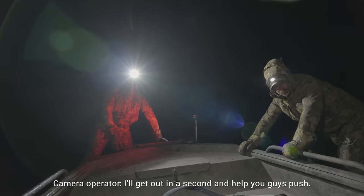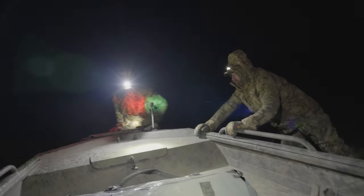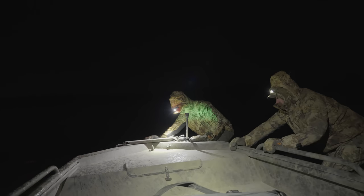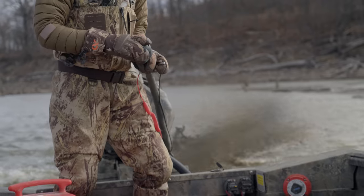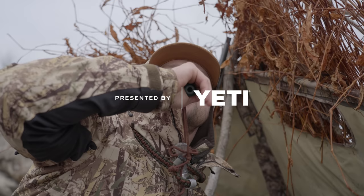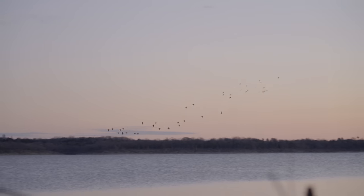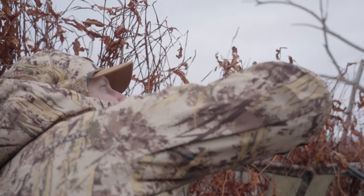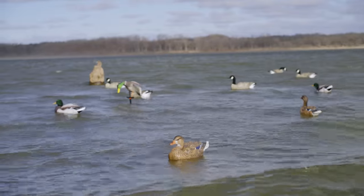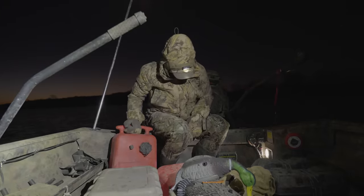I'll get out in a second and help you guys push, but yeah, come. It's good. There's a little run in it. This is how you really learn a reservoir. Yeah. I mean, it's promising, but kind of disheartening at the same time. This wind is kind of taking its toll. Snort! I've seen that before.